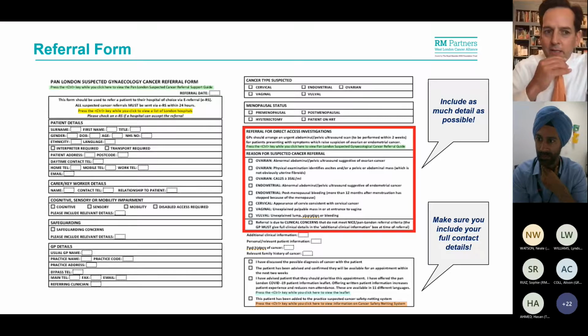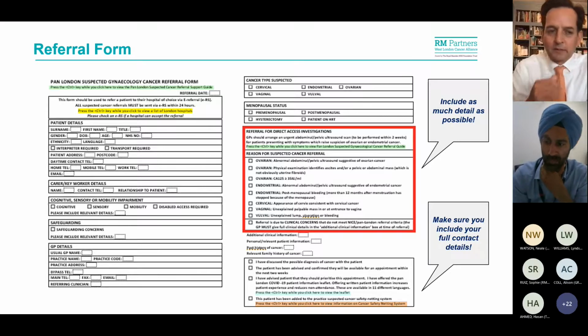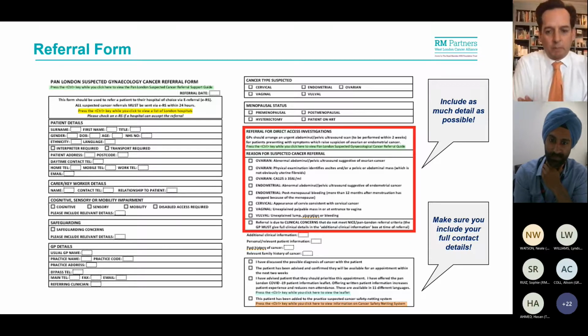Abs, are you able to comment at all from your experience? Because obviously I know you see a broad range of referrals and are familiar with the patients perhaps who don't fit the 2-week wait form and the use of it.